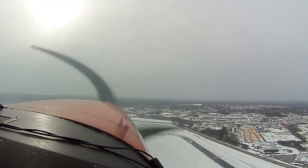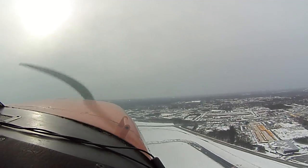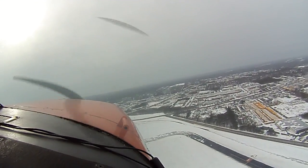On course to Republic is about 30 degrees to the right, so let's turn that heading bug 30 degrees to the right and stay at 1,000.